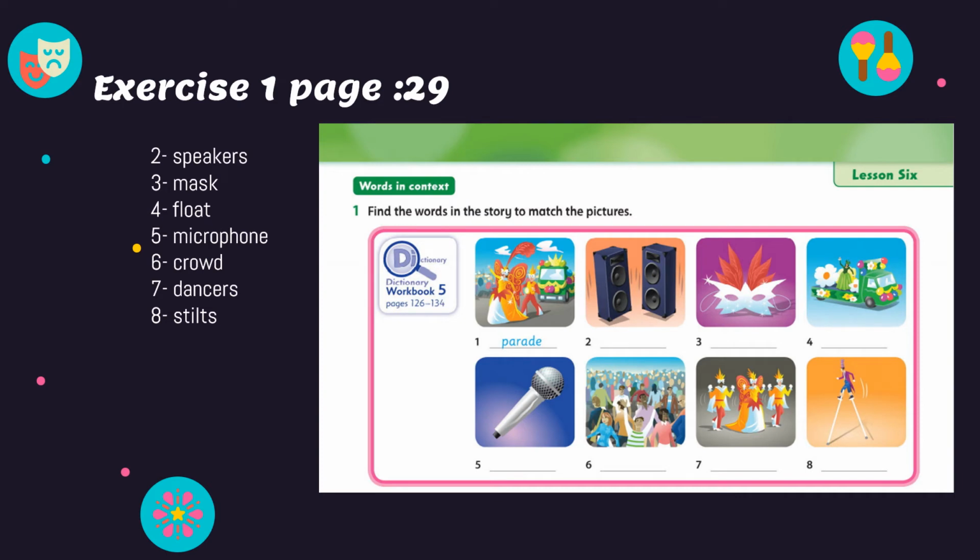Moving to exercise number one, page 29, where we are going to talk about the important words in the text. Your homework is to find the definition of these words in the dictionary in your workbook, and to write them in your notebook.